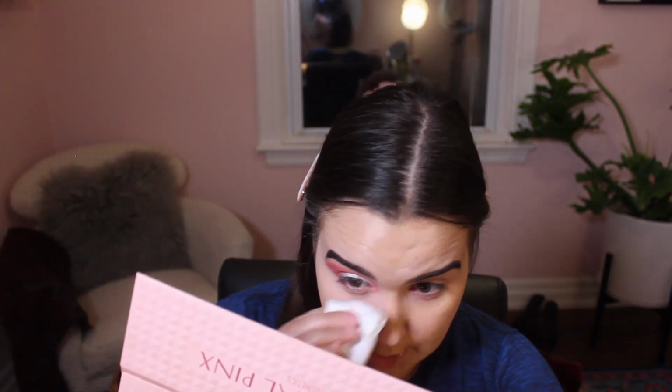I think it's nice. I'm really bummed about all the shimmer that's on my under eye, which is why, once again, I never do my base first. I don't care if people say that's the right way to do it. I don't think it is.